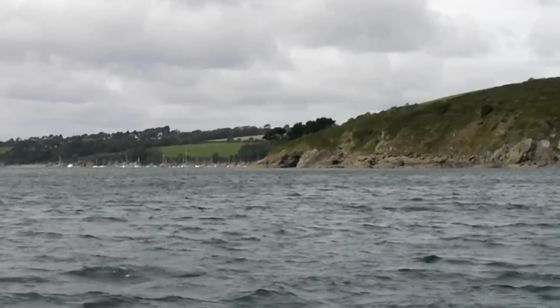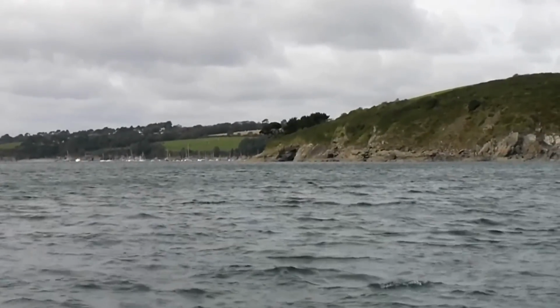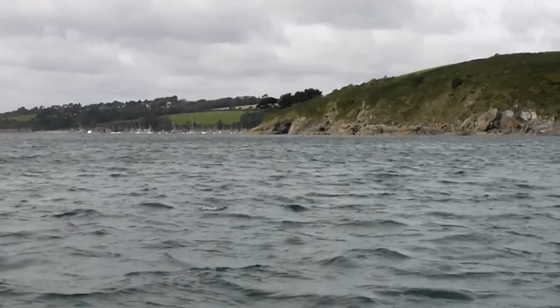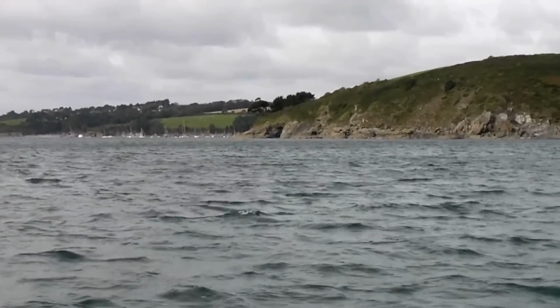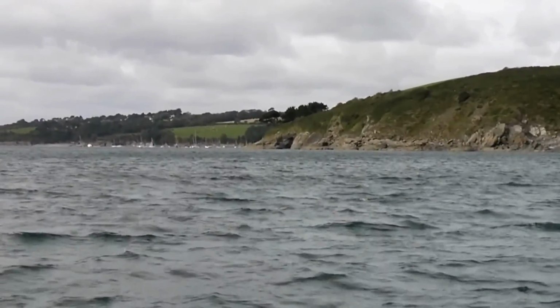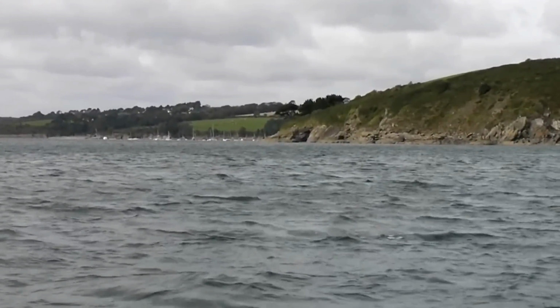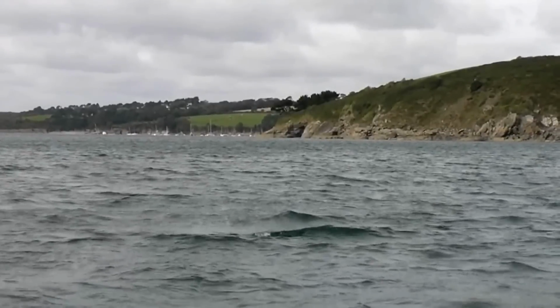Right, now one of the transits is the tree in the far distance. There's a group of trees on this headland close to us, and the tree in the distance is now coming into the gap between them. When it's in the middle of that gap, that's one of the transits.